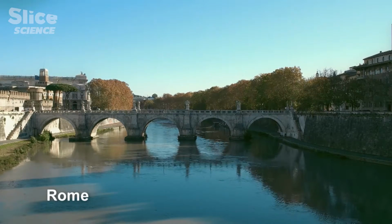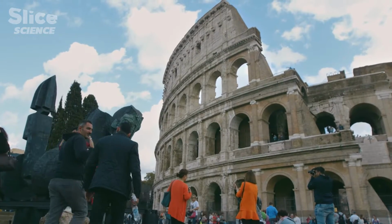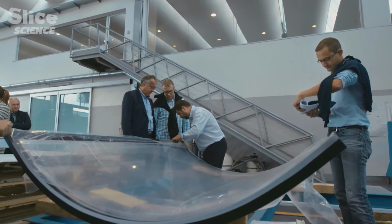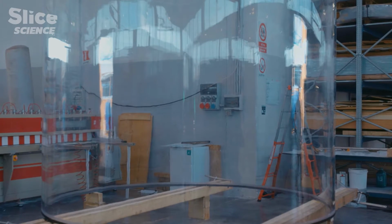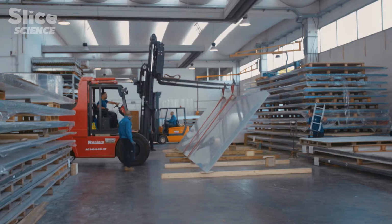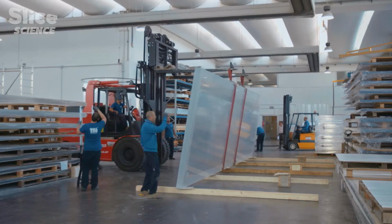Italy, in the suburbs of Rome. It's a big day for the management of Nausicaa. They're coming to inspect the windows of the future sea centre. To keep to schedule, the Italian company has worked 7 days a week for 1 year on the design of the large bay window and all the other windows of the aquarium.